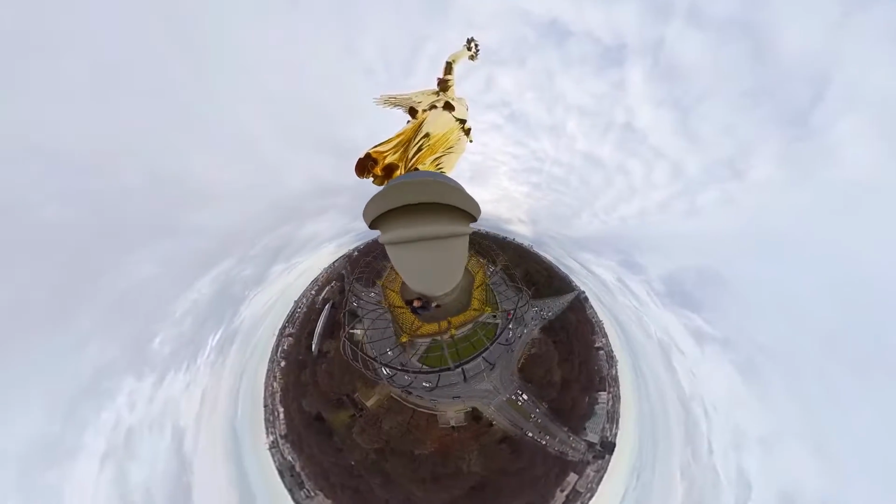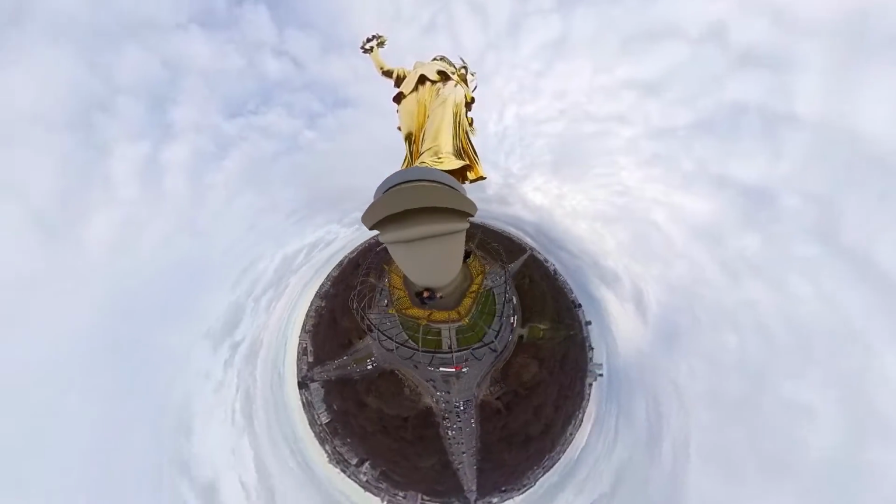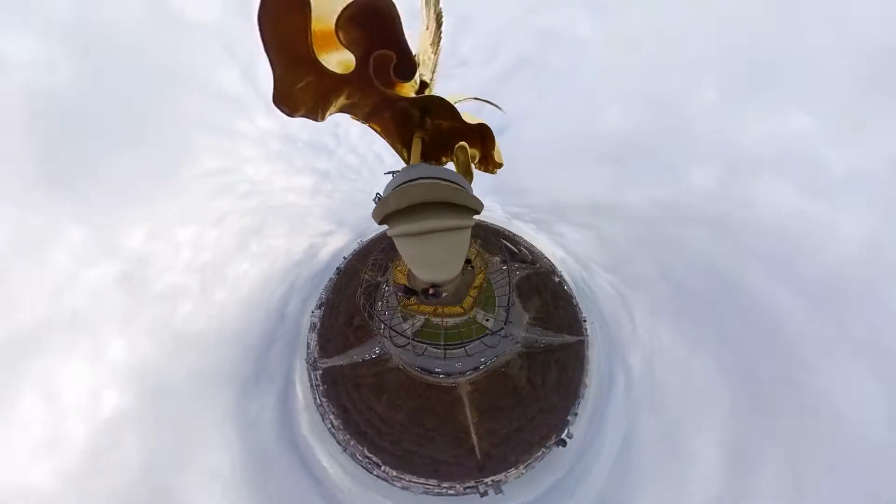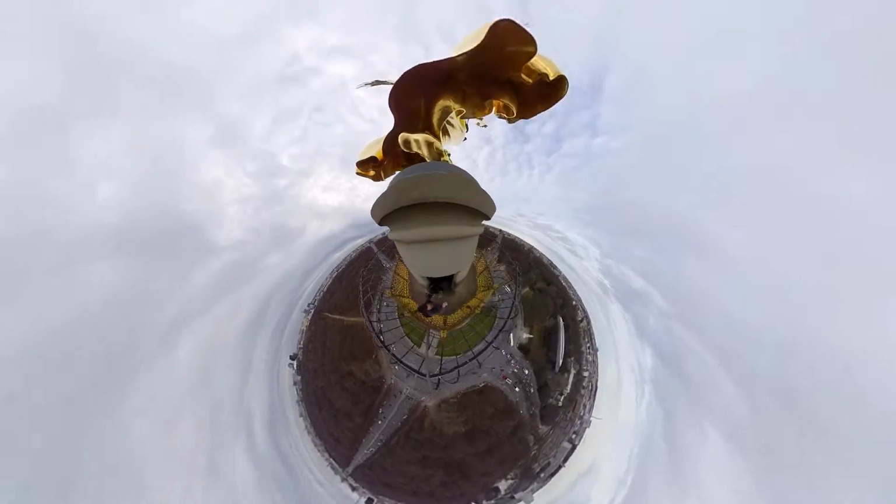The location of the Victory Column is right smack bang in the middle of the Tiergarten. So as you can see around us, all the way around, is a massive garden which is probably green in summer, but right now is looking very brown.